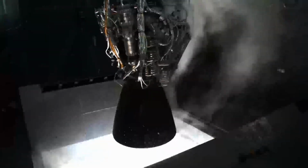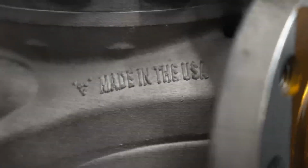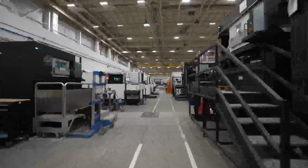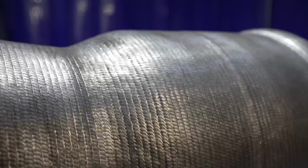So we structured the entire Aeon R program around several iterations, and that also informed our choice of manufacturing technologies. By leveraging additive, we're able to quickly make changes to key components like the combustion chamber, the injector, the pump, learn from test, deploy a new design, rinse and repeat. We use powder bed fusion or PBF printing for a lot of our complicated fluid components. We also use the wire arc additive manufacturing, or WAM technology, that we developed from Terran 1 for cladding and feature buildup on our combustion chamber.